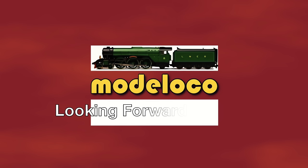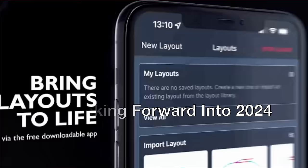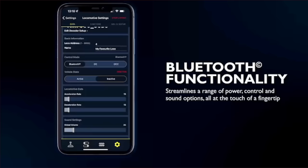Oh, will I be controlling my whole layout with the HM7000 app? That's a great question. Because we get the train set, don't we? Then we want to control accessories. And the app features the ability to do this.